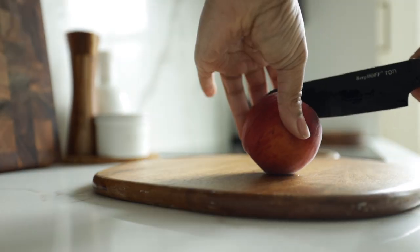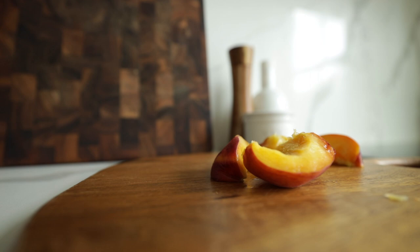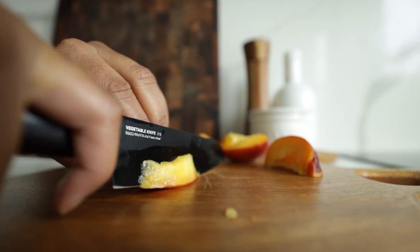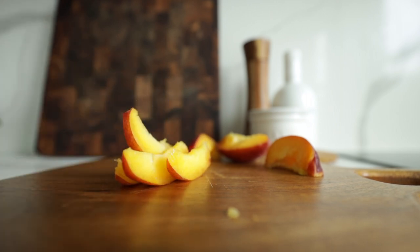So today we are making a parfait, and this was prompted by the fact that it's peach season because these look, I kind of have a love-hate relationship with peaches because the fact that they're fuzzy, it's a bit weird, but they're delicious. So that always wins.